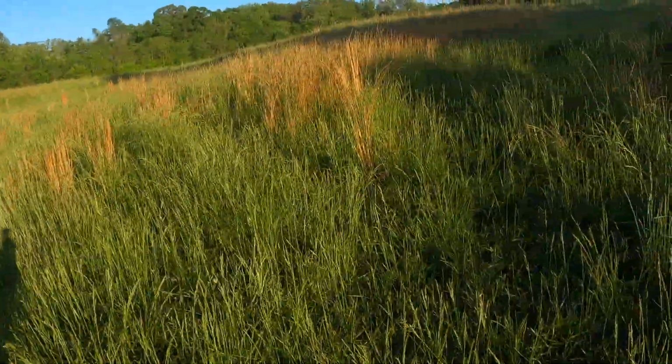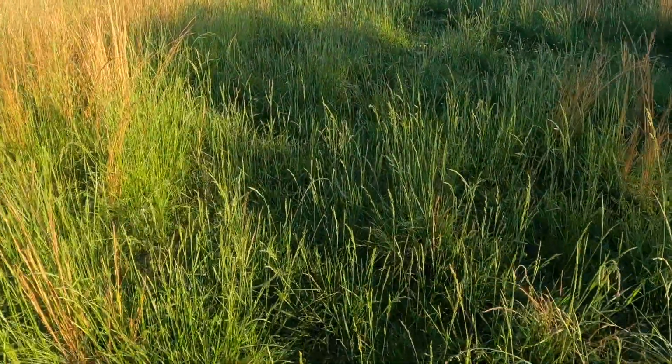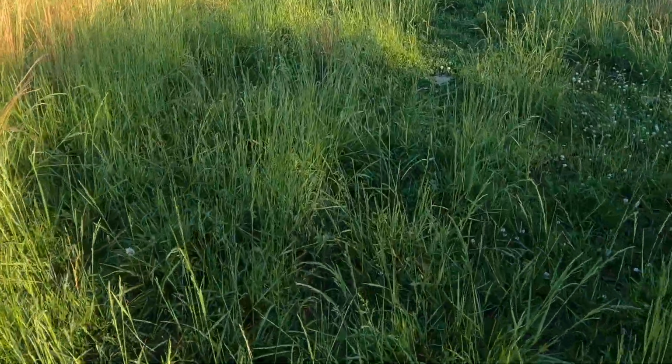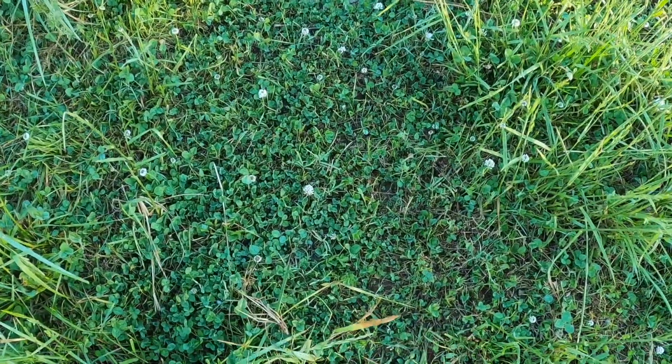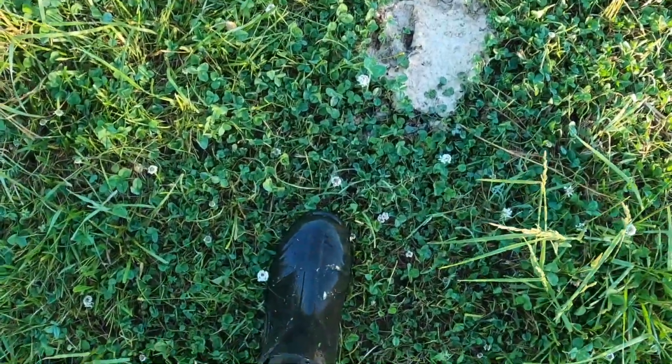But you see this pasture, they really didn't graze this fescue very hard at all. They kind of selectively, yep, good example. Clovers mowed down. You see, look at my boot.